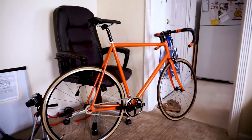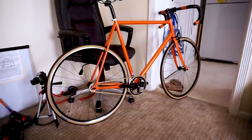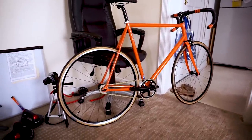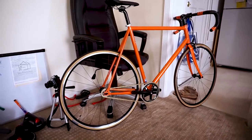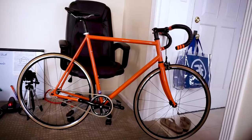So this is Wabi's top of the line bike, the Lightning SE. And I believe it's around $1,200 if you just get the stock version. And it is also Wabi's lightest bike, as if they weren't light enough already. Now this isn't the stock version. This has a couple of upgrades.